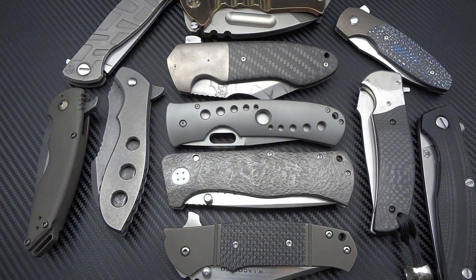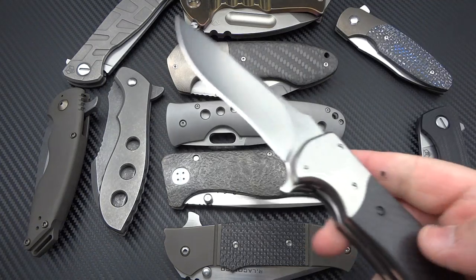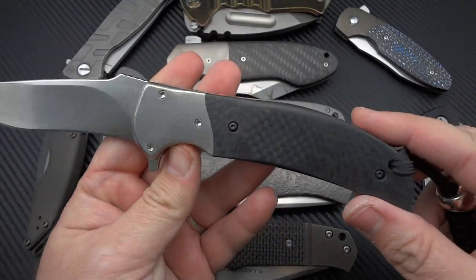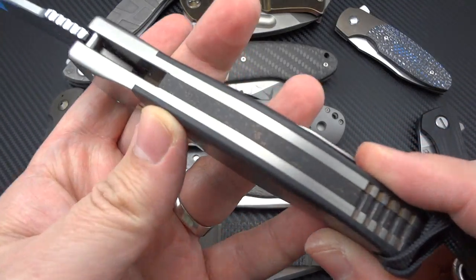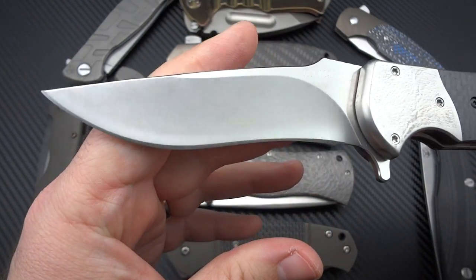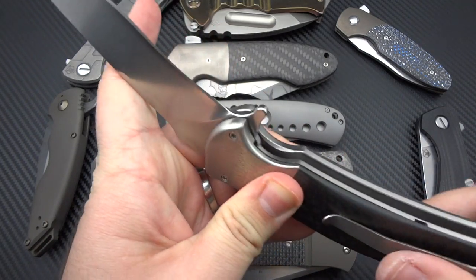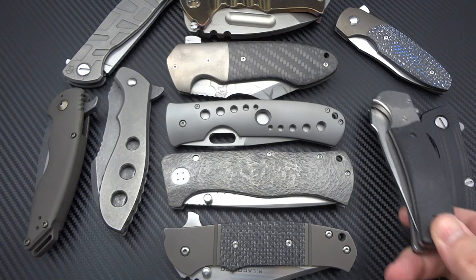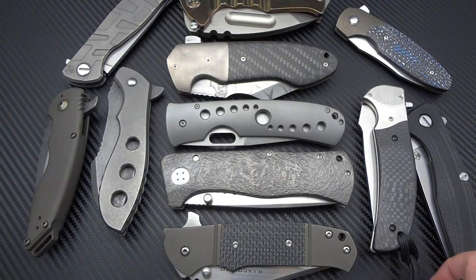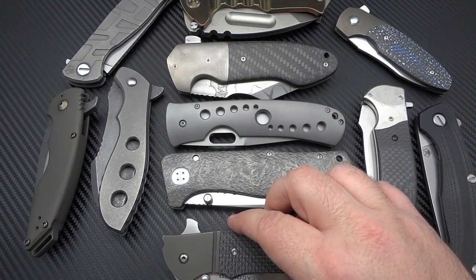Want to be very clear in saying that the knives that I have here are all very, very high quality. I'm not knocking the quality of the knives in any way, or saying that they're not worth a good amount of money. And I'm not knocking the makers, because the makers have absolutely nothing to do with how the prices go on the secondary market.